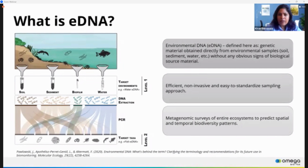And this is actually gaining a good bit of traction because, as Nelson actually pointed out before, what it allows us to do is get a community level idea and look at multiple species rather than just single species. And again, the sampling is very efficient, non-invasive, and very easy to standardize. And the DNA, once extracted from those sample types, can give us information about spatial and temporal biodiversity patterns. You learn about taxonomic groups and essentially the biodiversity.